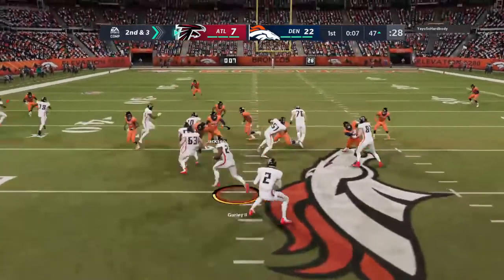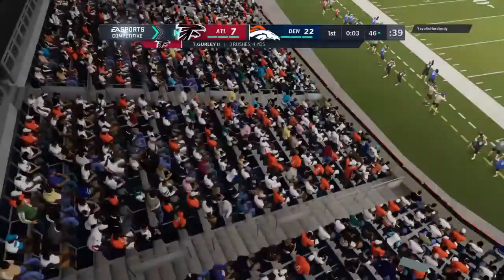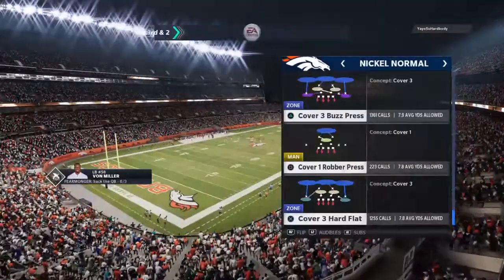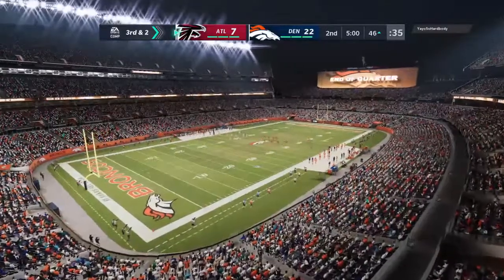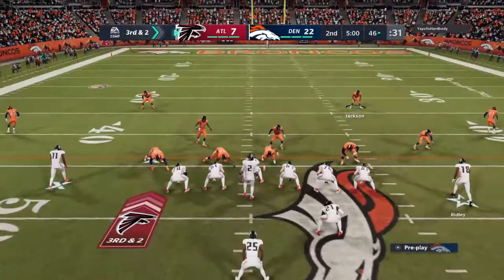2nd and 3. They run out of the shotgun with Gurley. And he is met at the line of scrimmage, and he goes down right there. Second quarter now, Falcon football. They're up against a 3rd and 2 to start things out. And they'll come up looking to keep this drive moving.